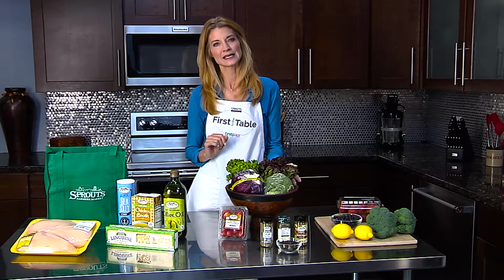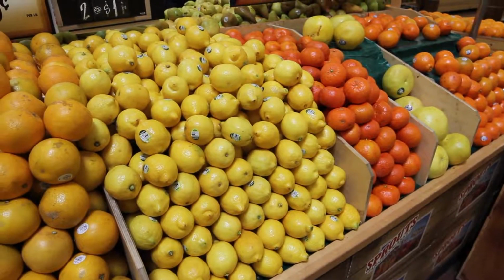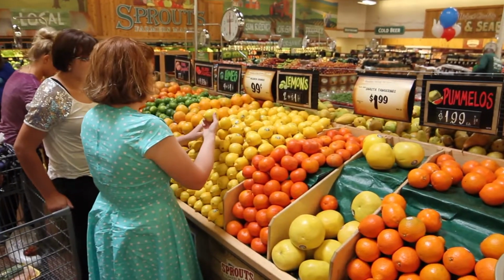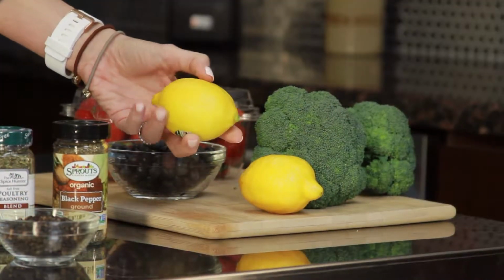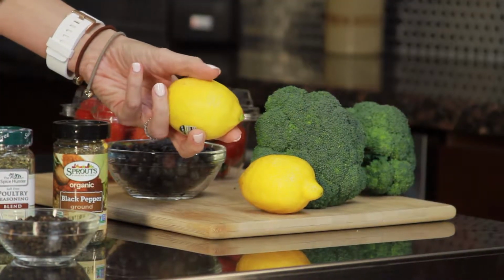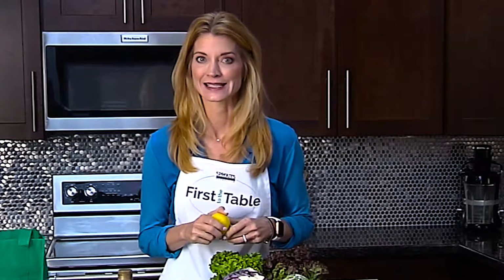Consider these easy tips. Choose lemons that are bright yellow with a smooth skin. A greenish color means they may not be quite ripe. And coarse textured skin with dry patches indicates they are overripe. Also choose lemons that feel heavy for their size. Their skins will be thinner, making them easier to squeeze. They'll also taste less sour.